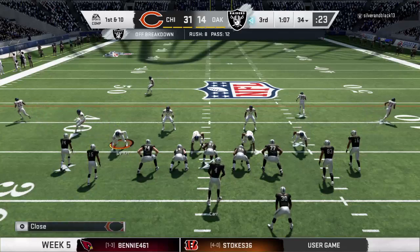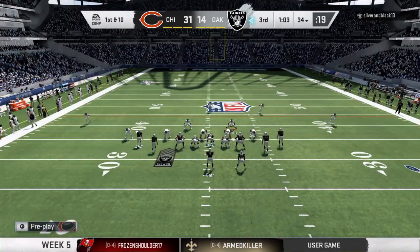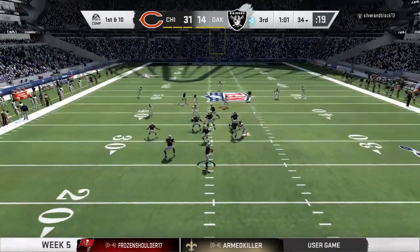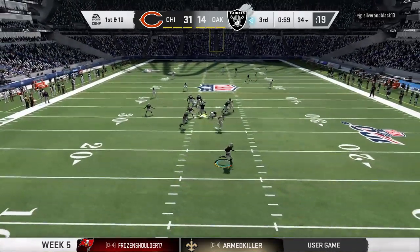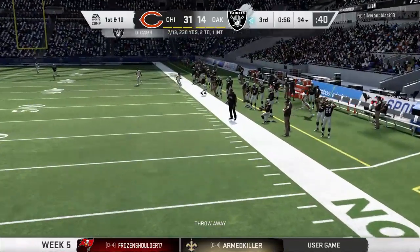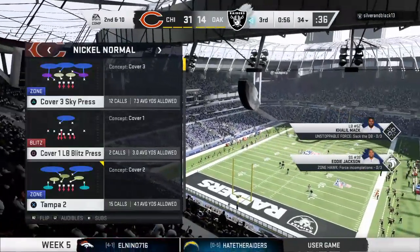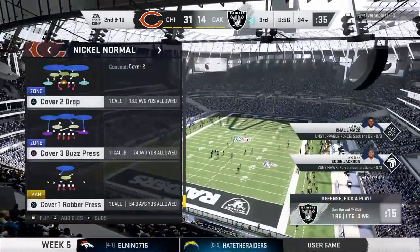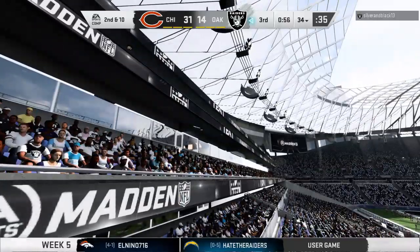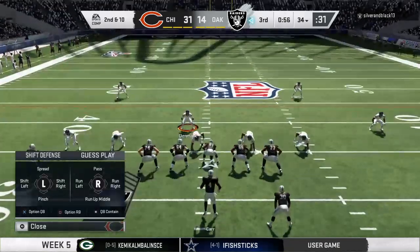From the 34 now, here's 1st and 10. Play action. Now it's Carr. Flushed out right. And that's going to be incomplete. Yeah, that one sailed on him. You've got to make sure you give your receiver a chance to come down inbounds because they are very gifted. They'll make the circus catches, but they make them out of bounds. That does you no good.